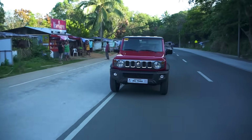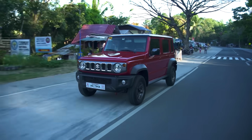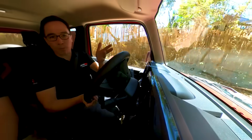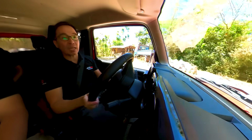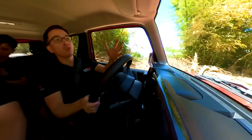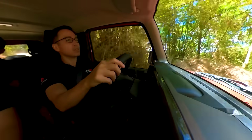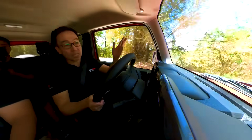The NVH of this car, well, that's yet another topic. See, it's a box, it's a square, so the wind noise is definitely going to creep in, and it's only a 1.5 liter engine with an automatic transmission, so when you're pushing it at low gears, yes, the sound will definitely come in. But I will say, when you compare it to the 3-door Jimny, it's much better. It really does feel much better. Also because there's a lot more insulation in this automobile compared to the 3-door.